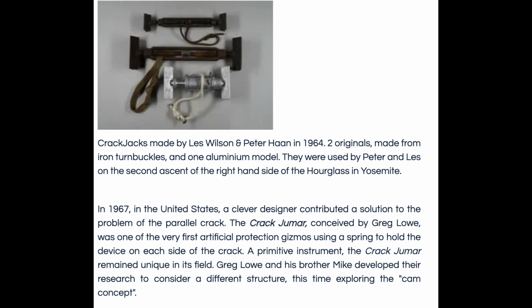These Crackjacks were meant to protect wide cracks, although they took almost the same amount of time as placing a nut to place in the crack and turn the turnbuckle until it's cinched against both sides of the wall. Almost looking like a big pro, they weren't exactly the solution.